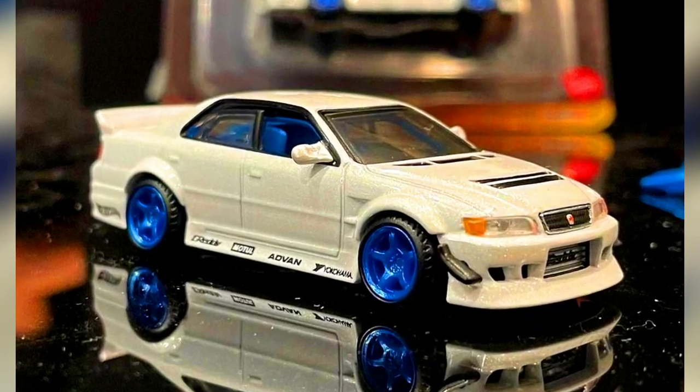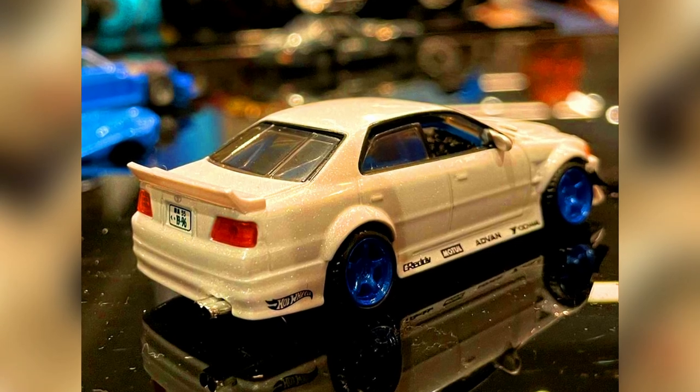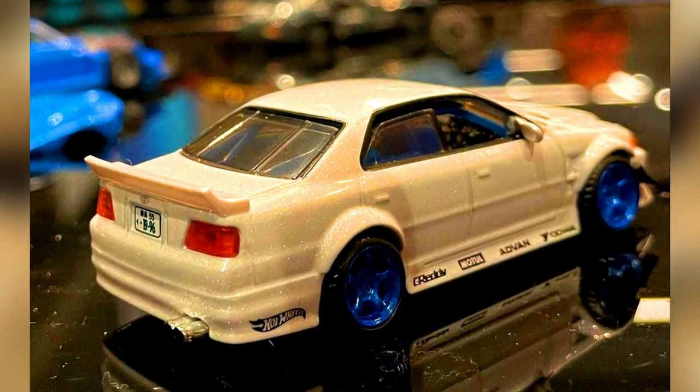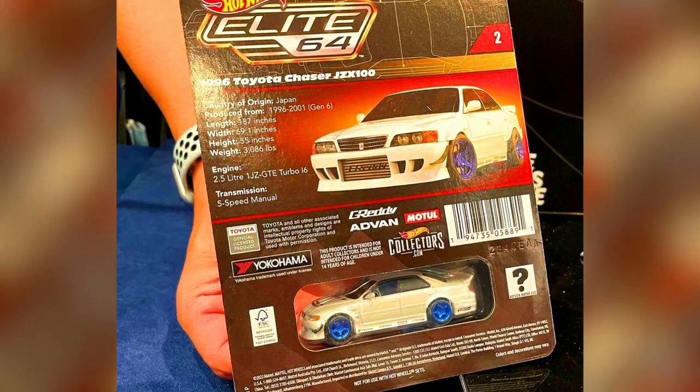This is one of the beautiful cars in sparkling white paint job with blue interior and 5-spoke blue rims, with detailed front radiator, headlights, taillights, grills, and etc.